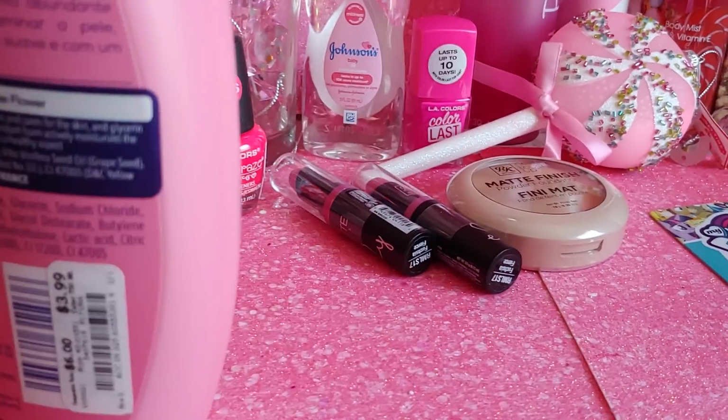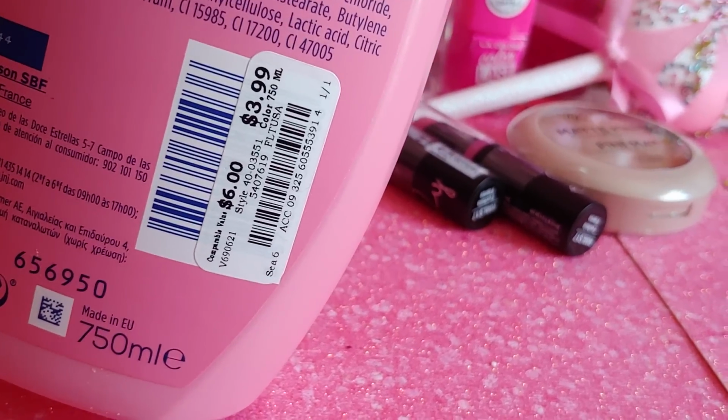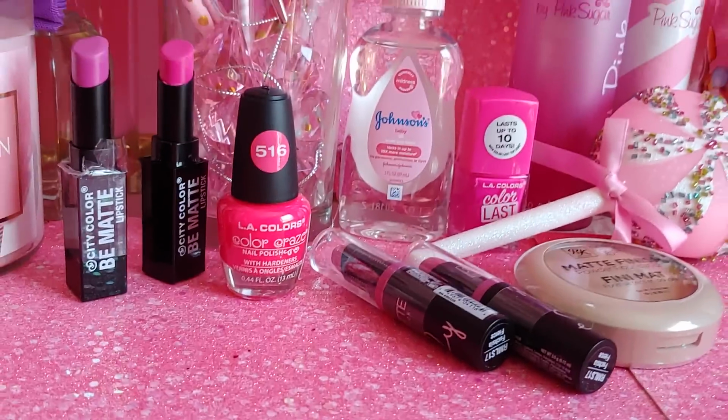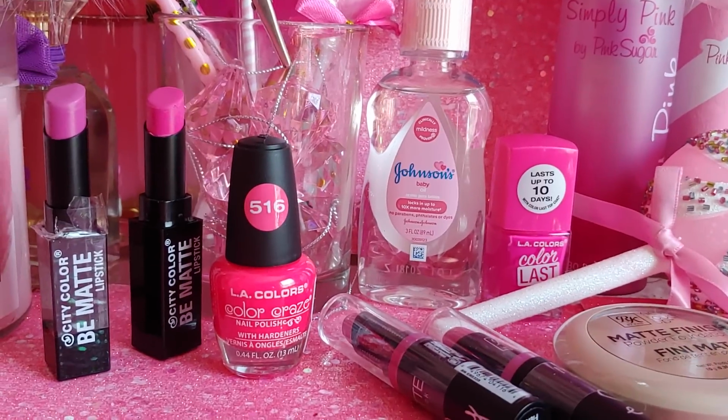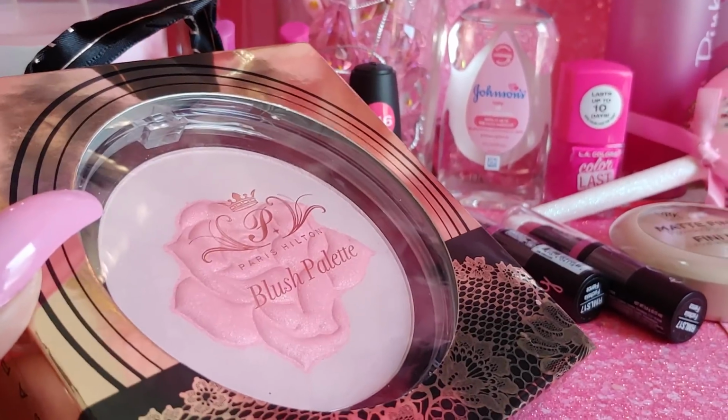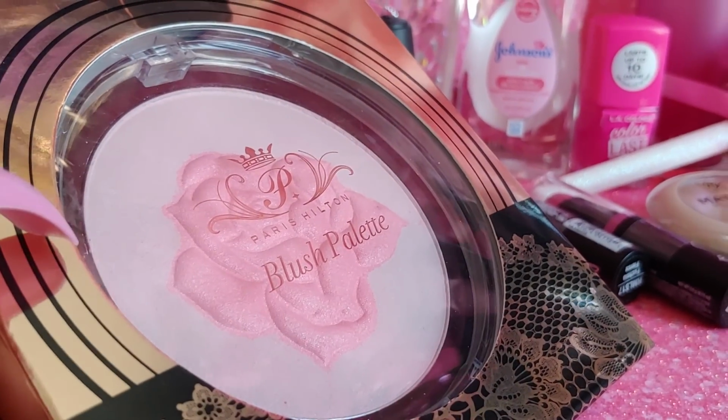I don't know where the price is at. Oh, there it is. $3.99. Okay. And then at Burlington, what else? There was another item from Burlington. Oh, yes. The only other item that I got, this Paris Hilton blush palette.